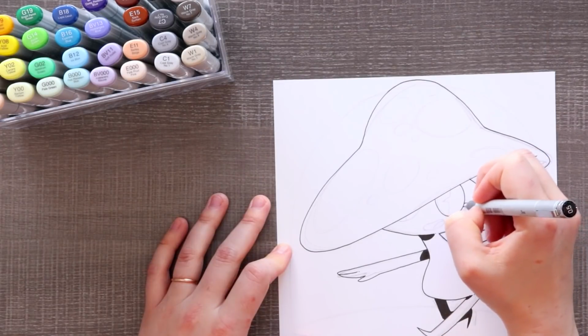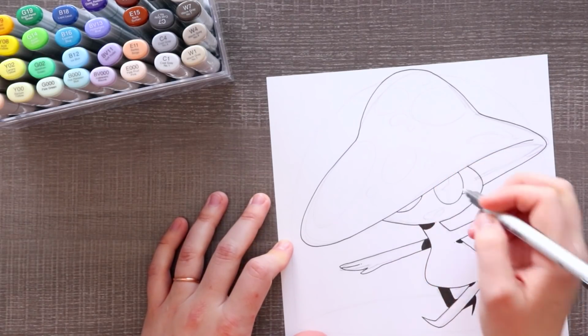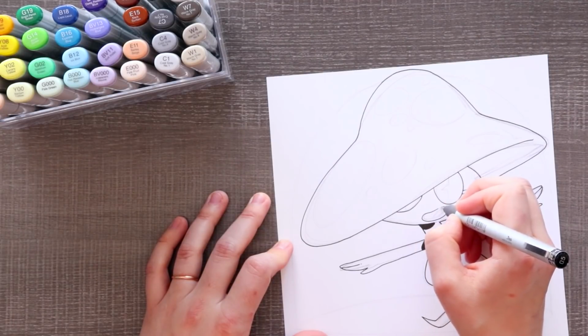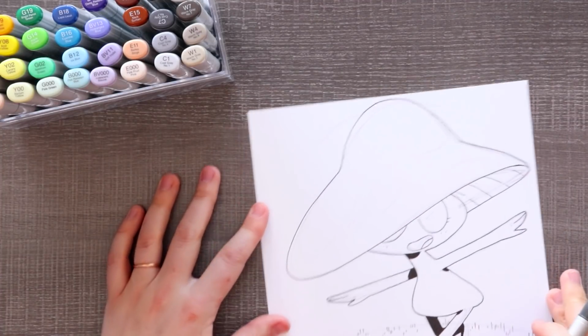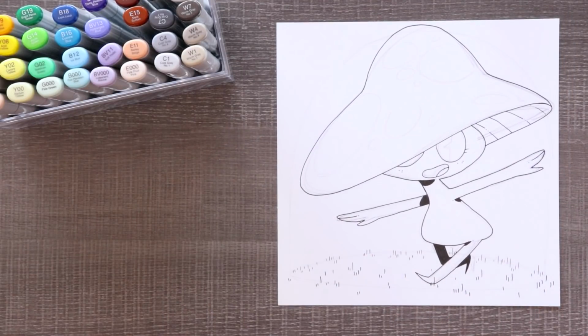I think I'm going to leave the eyes white so that I can color the eyes with the markers instead of just making them black. I think that would be fun, so that's what I'm going to do. All right, so we have our little mushroom dude. Let's erase the pencil marks and then get to coloring.